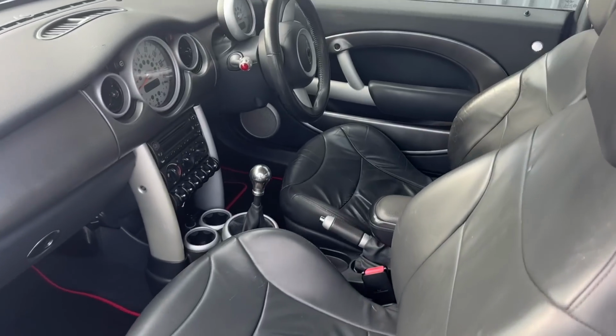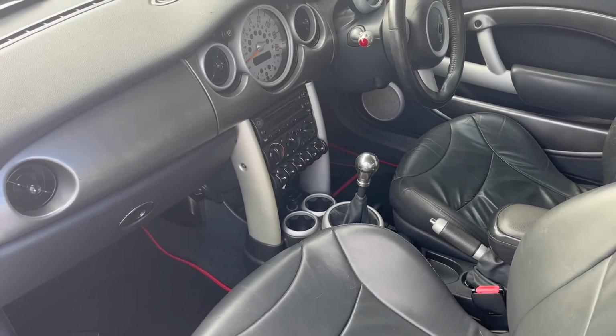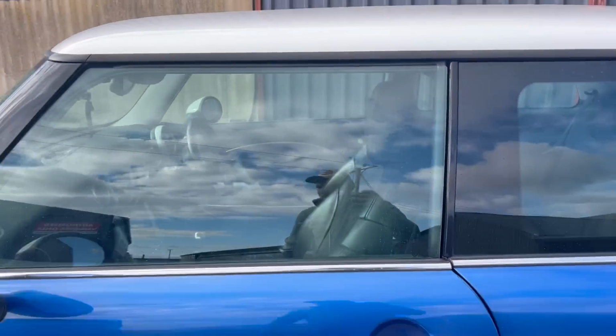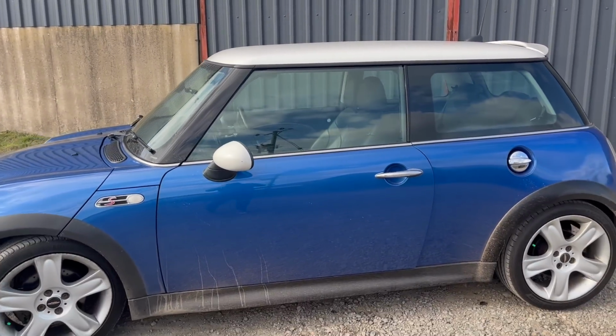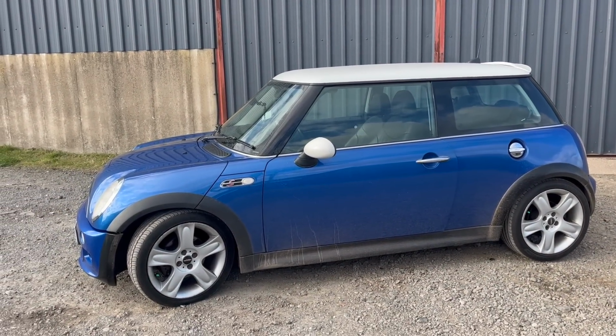Really simple. Yeah, sports seats. They hold you in really nicely, and an aluminium knob. Love it. Cool. So it didn't burn to the ground, despite the amount of smoke that was coming out. It must have been from the pads. It must have been.